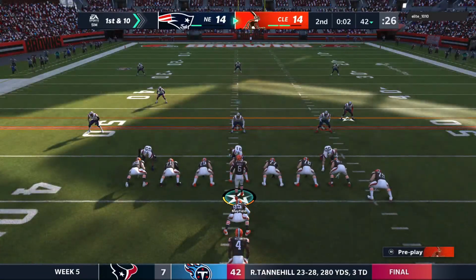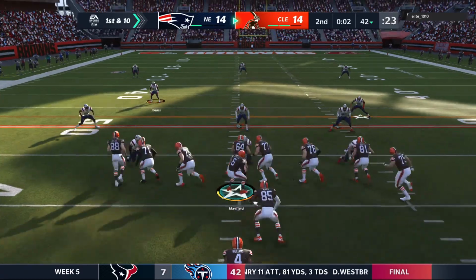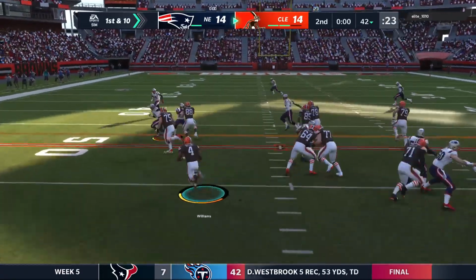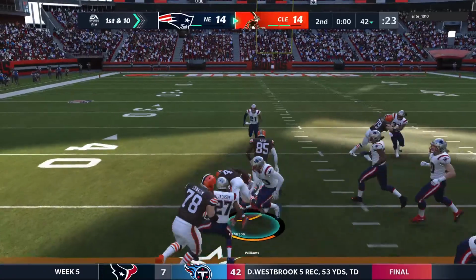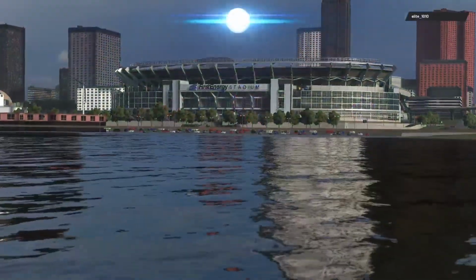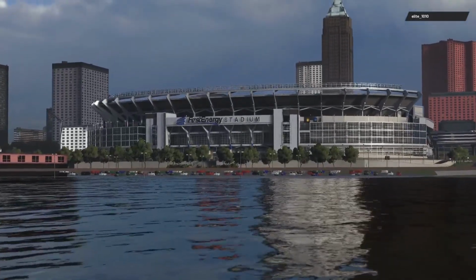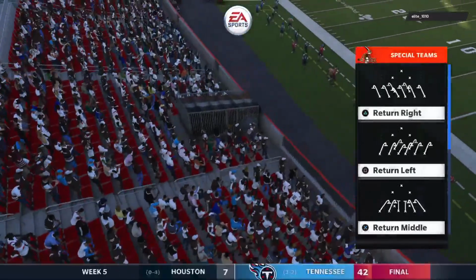One play has him up past the 40 already, and another 1st and 10. And to give this time to the tailback. And he'll be taken down across the 50 at the 45 in enemy territory. So thanks to the late touchdown, it's a tie ball game here heading to break.